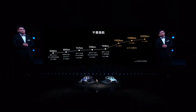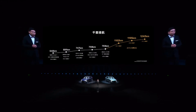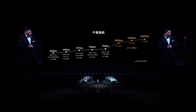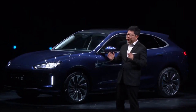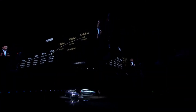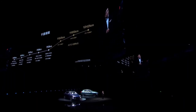During a cold winter, the range extender is used to provide heating, so the driving range will be compromised. In the north of China, the winter is very severe, and with our range extender, the driving range can maintain at over 1,000 kilometers. And this is the actual statistic according to user experience. These statistics are for your reference.